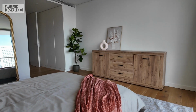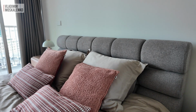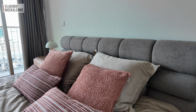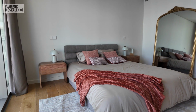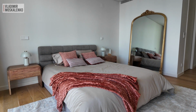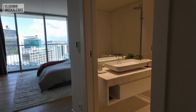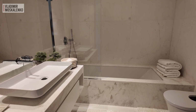Here we have solid wood furniture, somewhat in the Scandinavian style. As I mentioned, the textile decor for both the bed and the windows is quite elegant. And the highlight here is a full-length mirror in a classic gilded frame. Since this is the master bedroom, of course, the master bedroom has an ensuite bathroom. That is, you can access the bathroom without having to go out into the corridor.